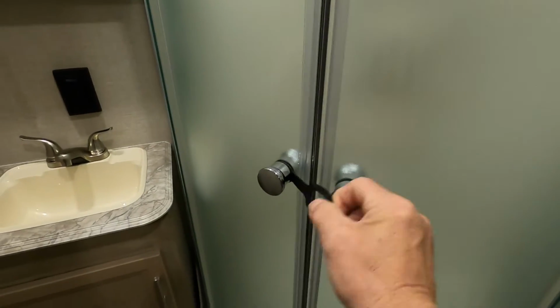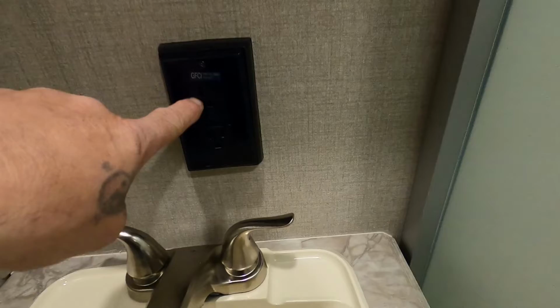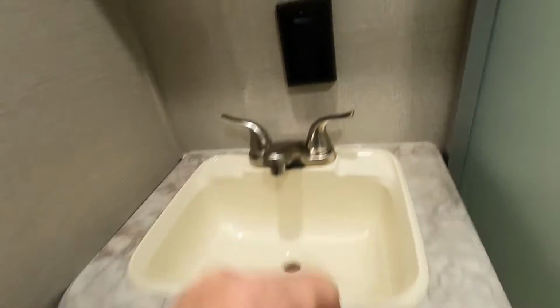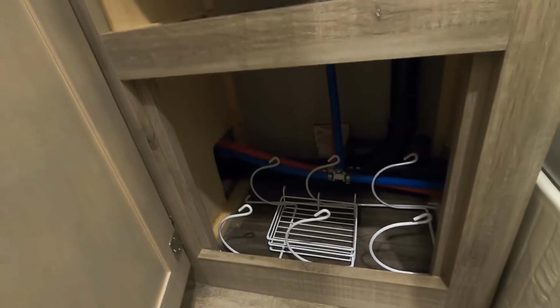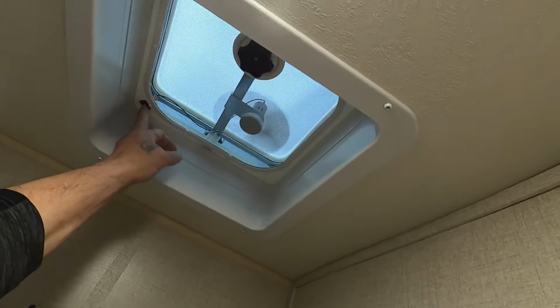One, make sure that your shower door is snapped closed for travel. Two, 110 with GFCI reset in here. Also, some plumbing to maintain. Most Apex nowadays, just keep an eye on your plumbing. Bouncing the house down the road, you don't want things to wiggle loose. You have a hand crank open power exhaust vent in your bathroom as well.